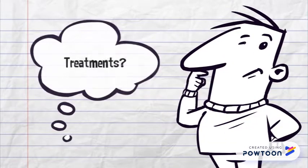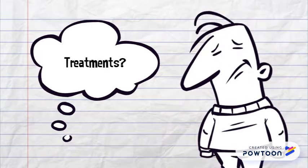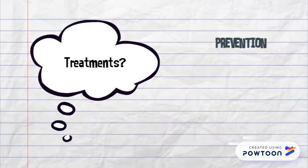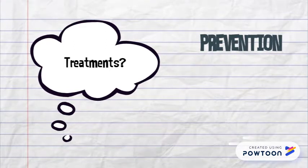Unfortunately, there is no current treatment to reverse the damage that occurs following an SCI. Rather, current treatment focuses largely on preventing further injury and empowering people to return to active and productive life.